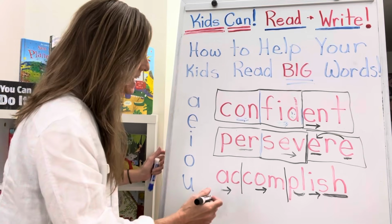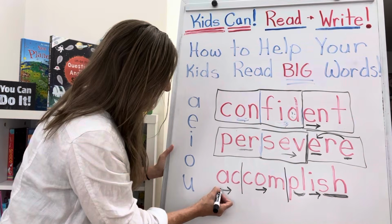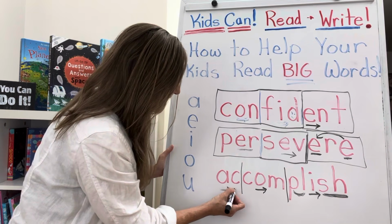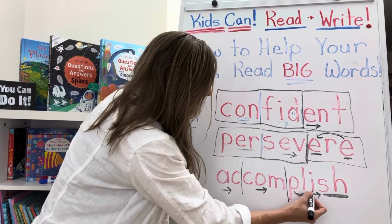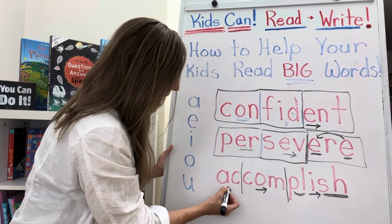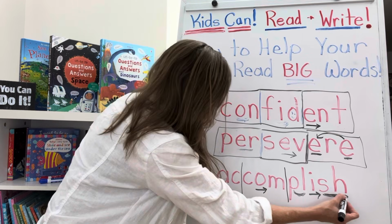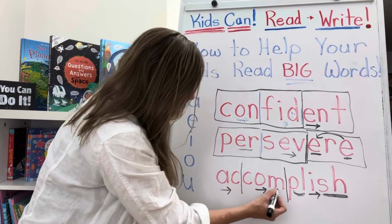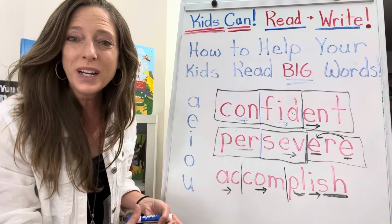So that's the exciting part. So now let's read this big word. Ready? Ack, ish, plish. A little faster. Ack, plish. And you want to show your child, see how I'm tracing under the letters as I do it?